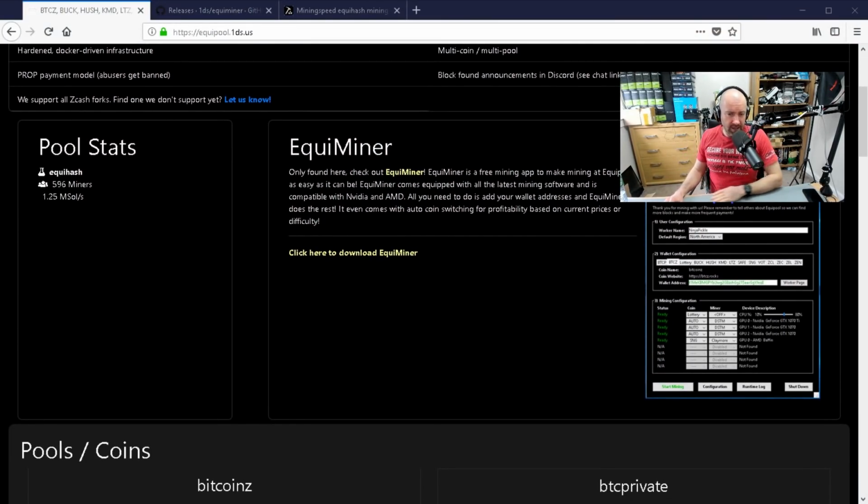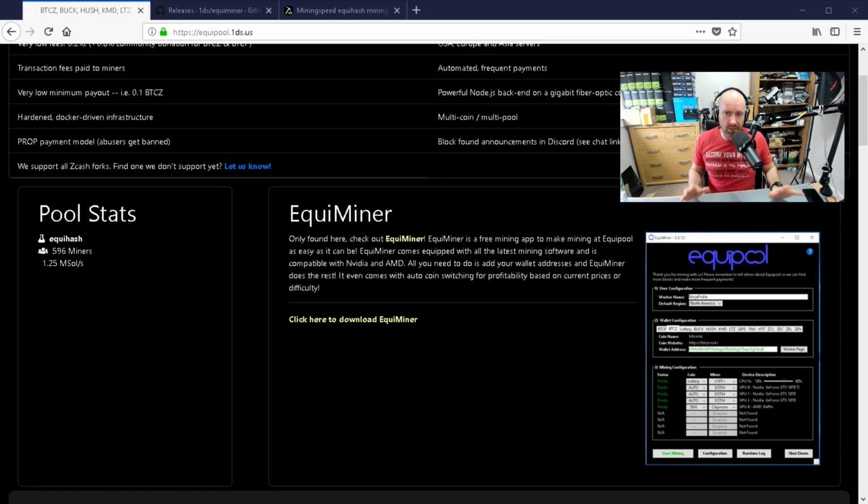So this is Equiminer. This is their free mining software, but obviously their software will launch other mining applications like DSTM, and those applications might charge 1%, but Equiminer is free. It's an alternative to something like Awesome Miner. It is a GUI, that's all it is, just a user-friendly graphical user interface to help you mine, to stop you from having to manually edit all the bat files from miners.